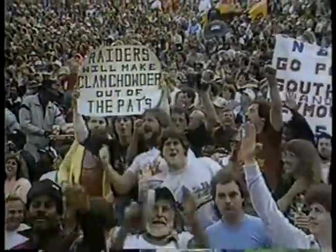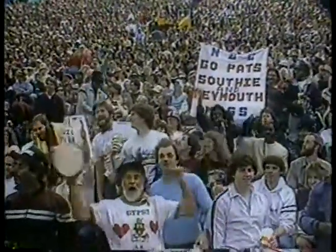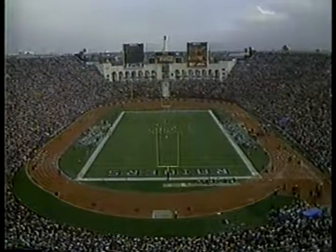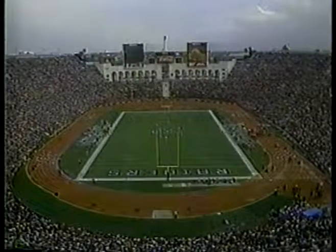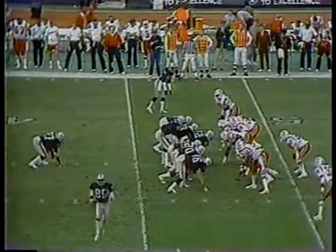I'll say one thing, Merlin Olsen. I would like to own one of the airlines that fly from Oakland, San Francisco to Los Angeles on football weekends. A lot of those fans are from Oakland. You bet they are. There's still a loyal group of them that come all the way down here for games week in and week out.